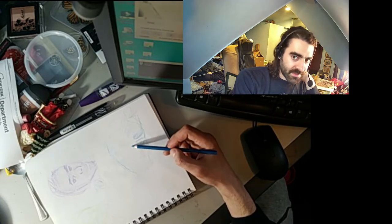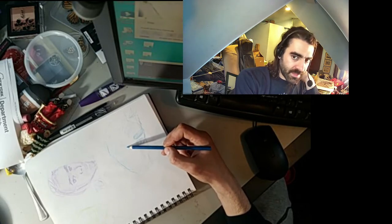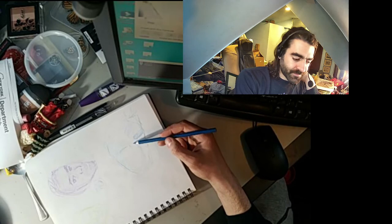Okay, so this is the glabella, this is the superciliary arch, that's kind of where the eye socket would be, which means my eye. Oh no, I can't do that, hold on. So my nose is kind of here.